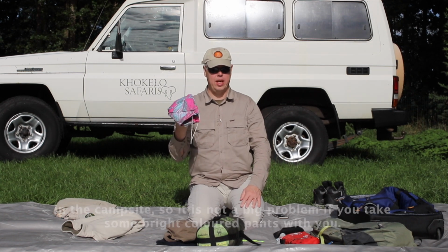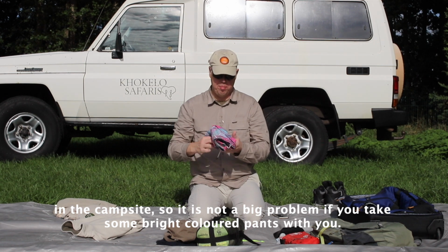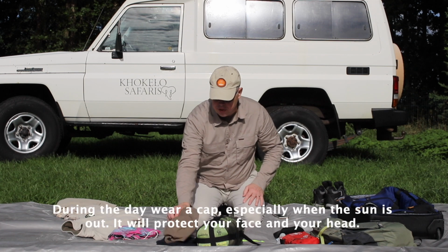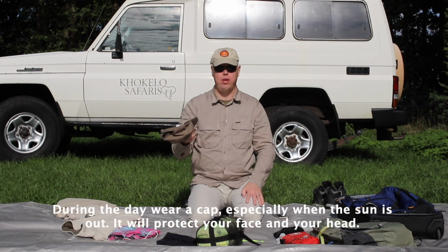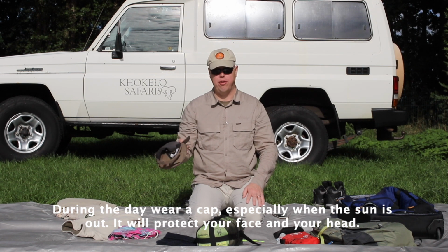You swim in a swimming pool in a campsite. So it's not that big of a problem if you take some bright colored pants with you. But do take your swimming pants. Then, for during the day, wear a cap, especially when the sun is out. It will protect your face and it will protect your head.